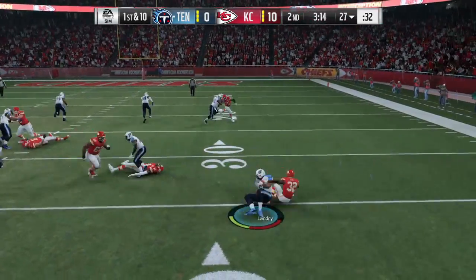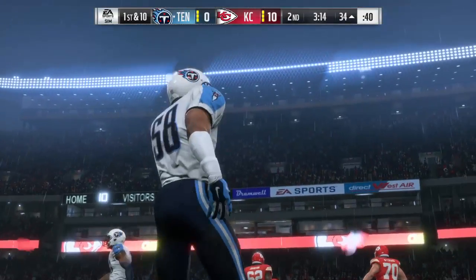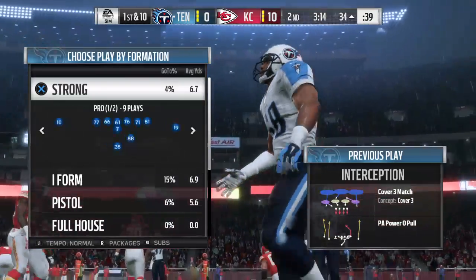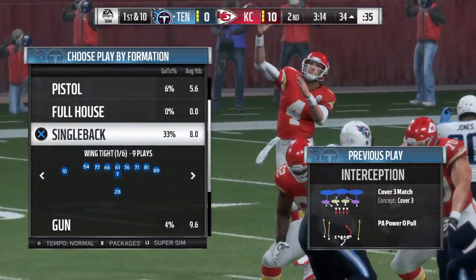It's intercepted, thrown back across his body. Picked off at the 36. And his guys are going to take over at the 34-yard line. Okay, partner. No surprise to you.